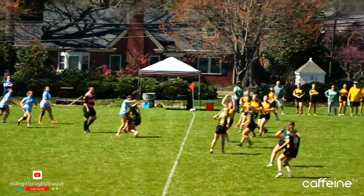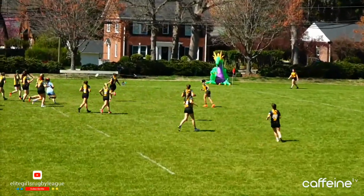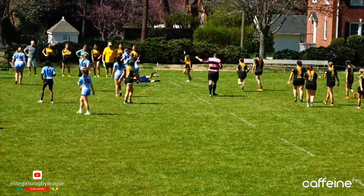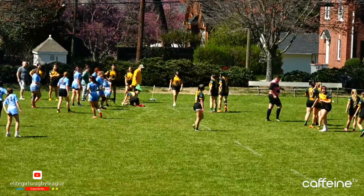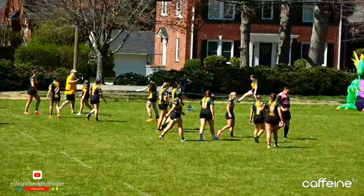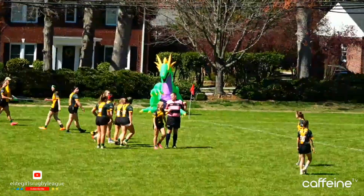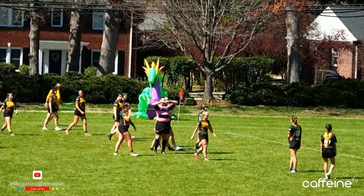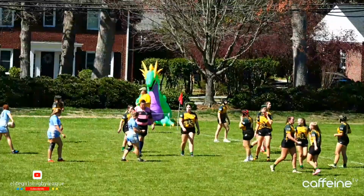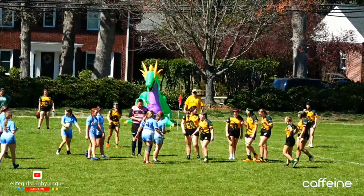Tap and go from Pappas. Pappas puts the ball up in the air. It's unfortunately not well fielded there. So once again, folks, here in the second half, Valkyries have made it onto the board with 5 points. The score is Doylestown 17, Atlanta Valkyries 5.